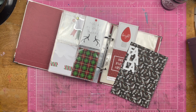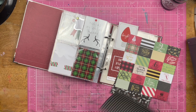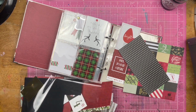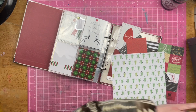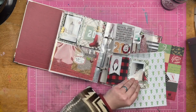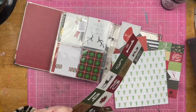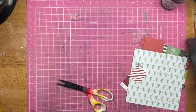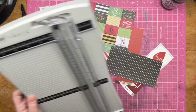But I have this Fa La La acrylic. I also have this card that says, Baby, It's Cold Outside. And then I have this 12 Days of Christmas cut apart sheet. And I thought, you know what? I'm just going to make this layout all about Christmas songs, right? They're all Christmas songs on here. So I decided that that was the way I was going to go. And now I just have to figure out how I want to decorate this page.